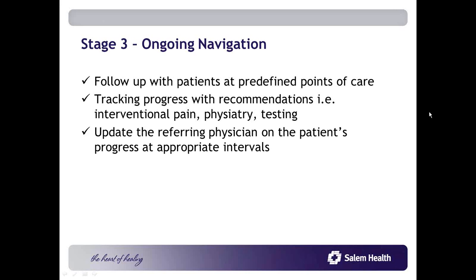So what we actively manage is the patient testing, interventional pain, physiatry patients, and one of the areas that we are attempting to follow closely as to practice patterns, effectiveness of treatments, and outcomes is our interventional pain specialist. So I'm generally tracking, on average, over 100 active interventional pain patients at one time. While we're monitoring the patients, we will be updating the referring practitioner via fax reports and letters at the appropriate intervals.